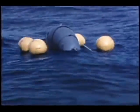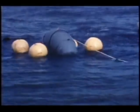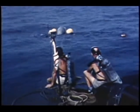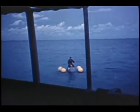Starting at 1610 on 11 September 1959, a series of tests over a span of 3 days was conducted on the B-58 escape capsule 2.5 miles off Key West, Florida. Here we see a flotation test in progress under the supervision of the Aerospace Medical Laboratory of ARDC with the support of the U.S. Navy. The subject was Master Sergeant William Barber.